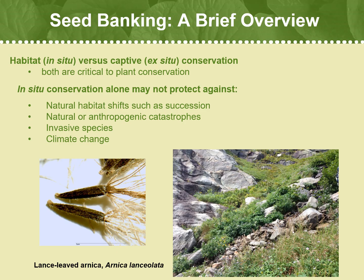For example, lance-leaved arnica, Arnica lanceolata, is a globally rare species with a few populations in Maine, New Hampshire, and Vermont. It is found in alpine ravines and sometimes on middle elevation stream banks. We bank seed from lance-leaved arnica populations to help protect it from threats that in situ conservation cannot.